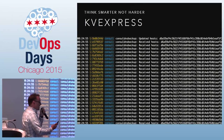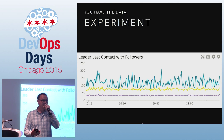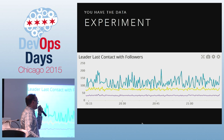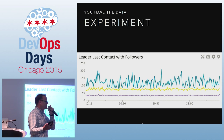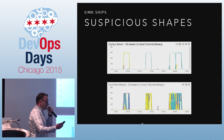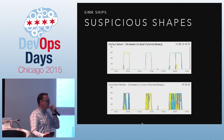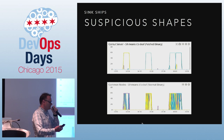Because we monitored first, we can experiment and see the impact of our choices before they become next year's technical debt. Because we monitored first, we have hard data that we can make decisions with rather than just our gut feels. Because we monitored first, when we ran into strange pauses, we could then collect additional metrics and discover, whoa, the individual nodes aren't going deaf. The server is, and that's affecting groups of nodes.